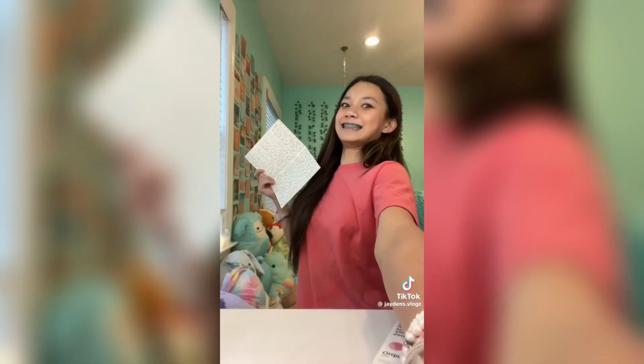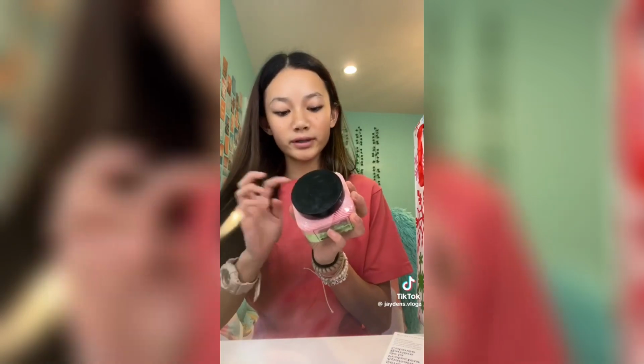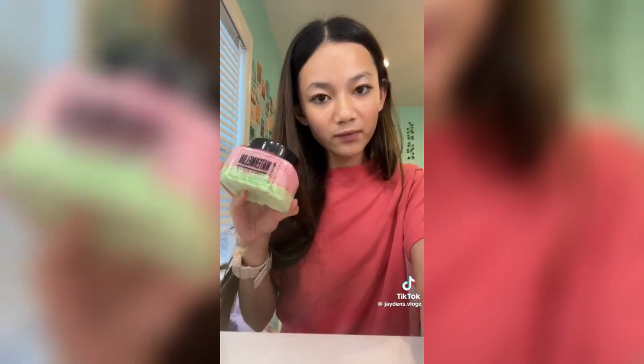Beautiful card. I love her so much. And then more like self-care, she got me this watermelon sugar scrub thingy. I love this so much. I've had one of these before from my other friend, and it's absolutely to die for. It feels so soft on your skin, and it's great for shaving. It was perfect because I just ran out of shaving gel.